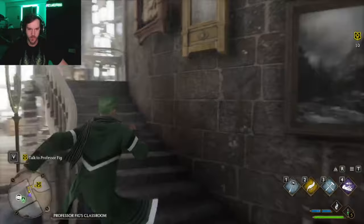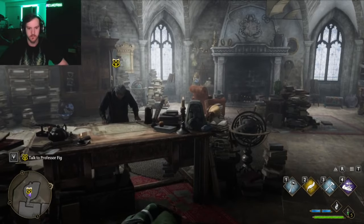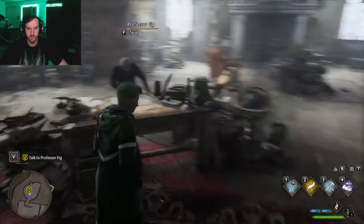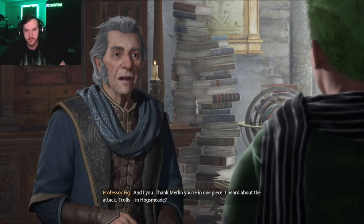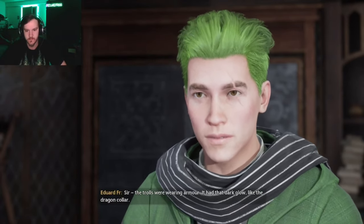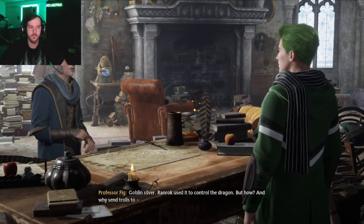Where are you, Mr. Professor? I'm here. Hello, Professor. Professor, I'm glad to see you. And I you. Thank Merlin you're in one piece. I heard about the attack. Trolls in Hogsmeade? Sir, the trolls were wearing armor. It had that dark glow, like the dragon collar. Goblin silver! Ranrok used it to control the dragon.